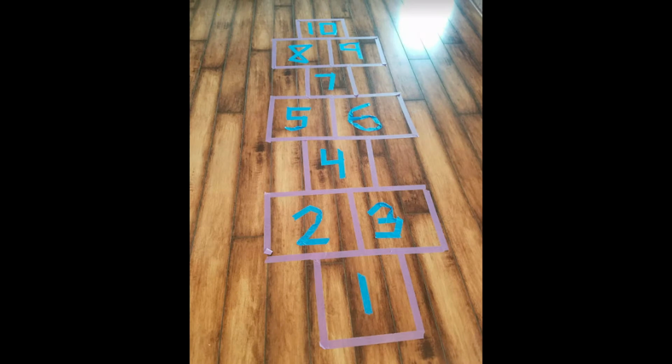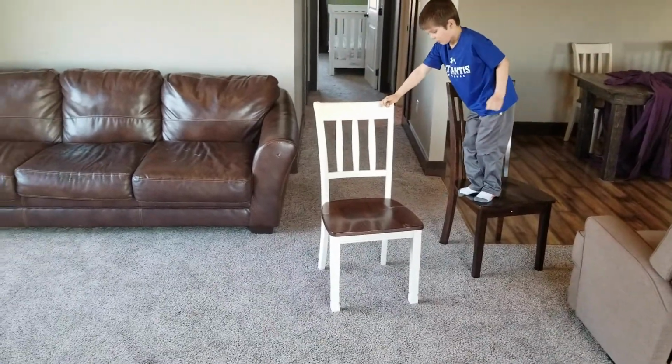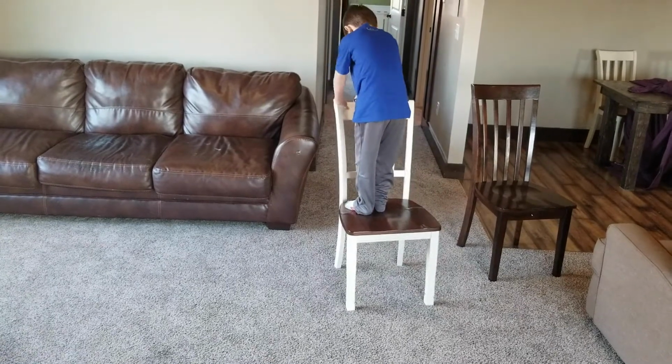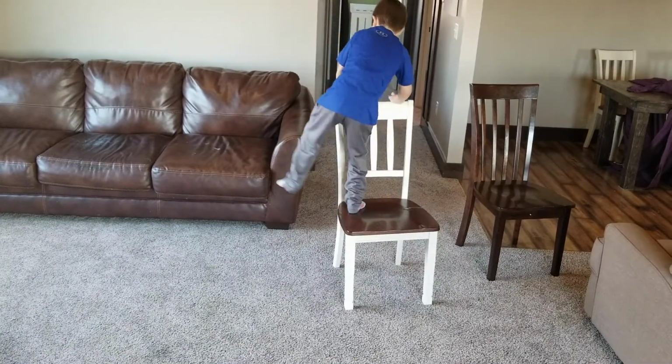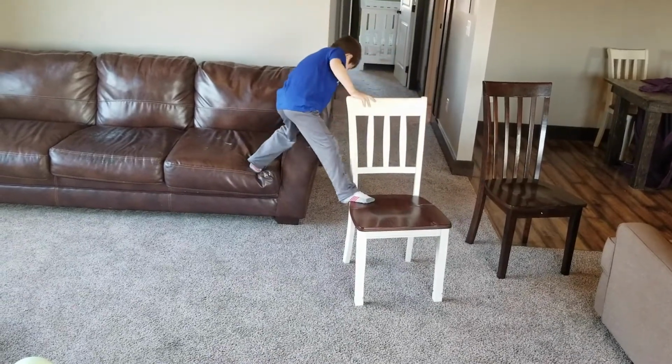Let's think about painter's tape, turning that into a game. Indoors, we could create a hopscotch course inside our house, especially when kids are looking for movement, and it peels up easily from carpet or a hard floor. All right, what sport or game could we use chairs for? Of course, hot lava game comes to mind, where you spread them out and the floor is lava and you go from chair to chair. That can keep kids and adults entertained for a while.